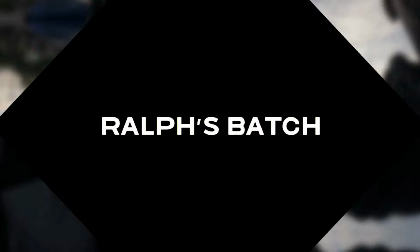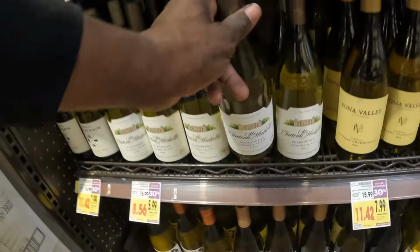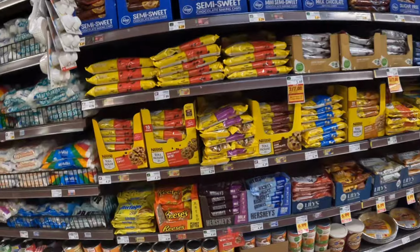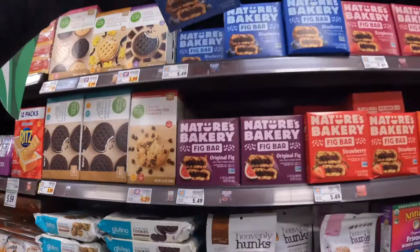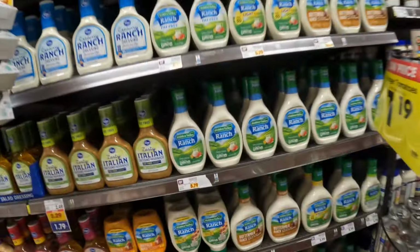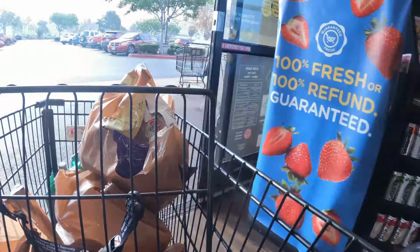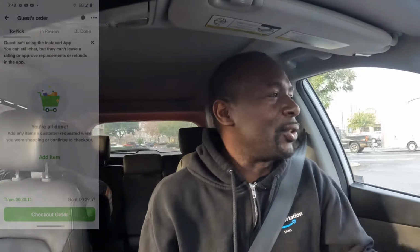All right, guys, so we dropped that off and then we came back to Ralph's and we picked up a single person, $22, 31 items. So we're going to go shop that right now. All right, guys, in and out of that store in 20 minutes. No replacements, no refunds. Let's get it dropped off.